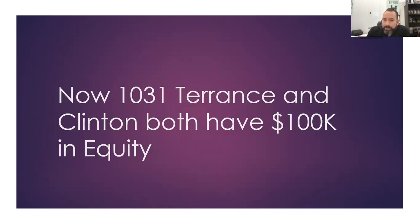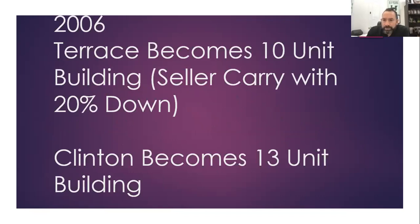Now I get to 1031 Terrace and Clinton because both of those have appreciated. If people read my book, what do I do when the market's high? I sell. When it's unaffordable, I sell. So Terrace became a 10-unit building. Oh, by the way, seller financing. So I moved the 100K into a 500K, in 2006.